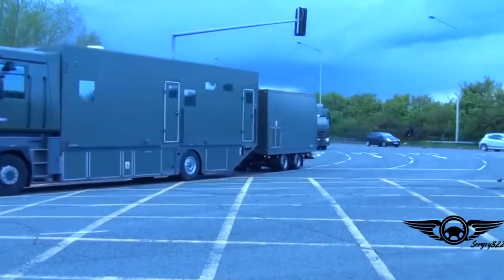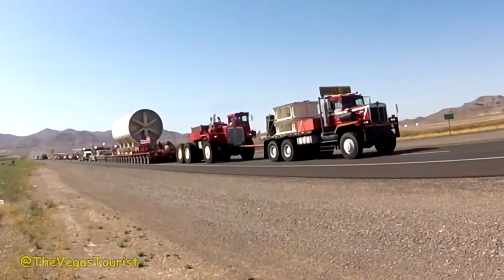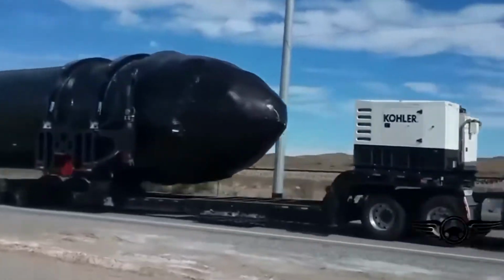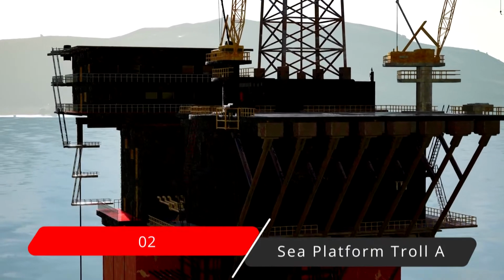It's hoped that in the near future, long-distance transporting of over 2,000 tons of cargo will be possible with a single truck ahead and another one at the end. Different techniques are in the works for this purpose. Number 2. Sea Platform Troll A.